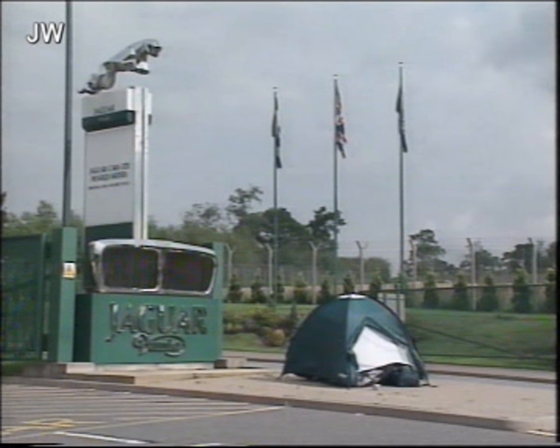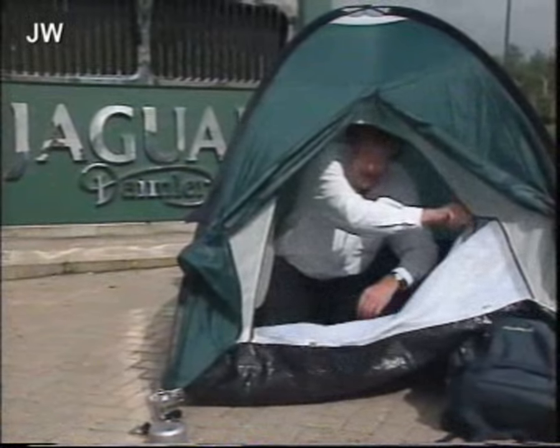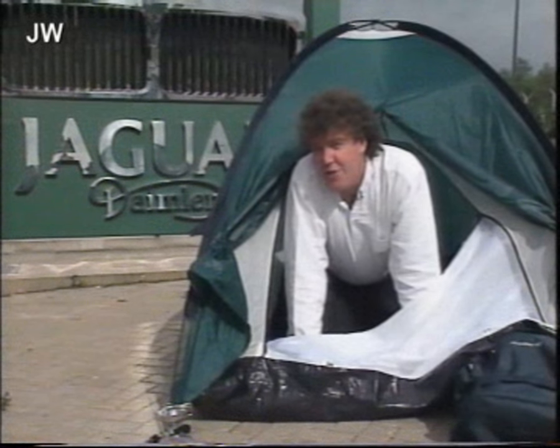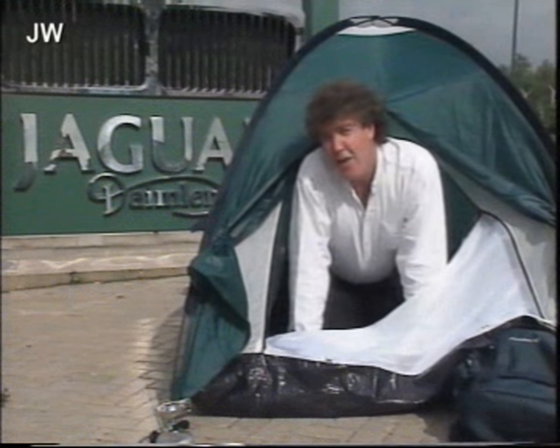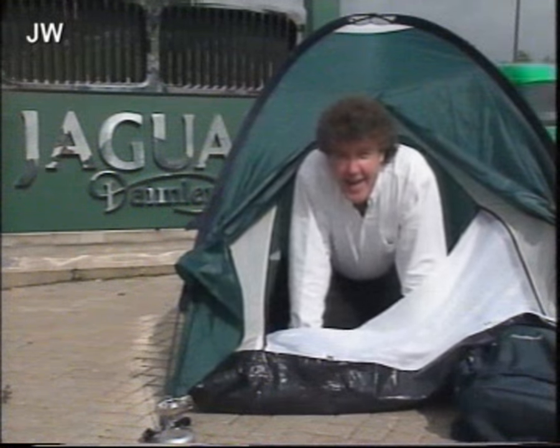Oh, happy days are here again. Today's the day. Finally, after months of littering their factory entrance with my nylon house, Jaguar has agreed to let me drive the new XK8.